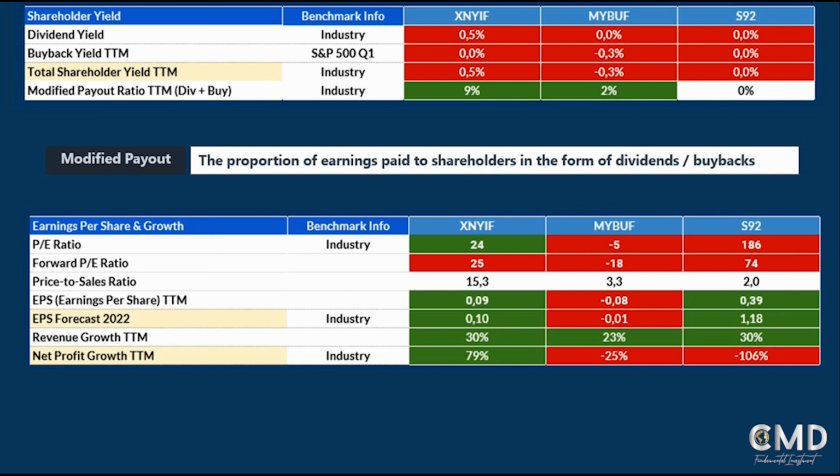However, it is also interesting to see that they appear to be in a turnaround case, and they want to go back to profitability. And of course, if they're successful in doing so, it will have a positive influence on the share price.